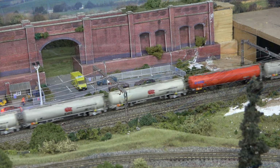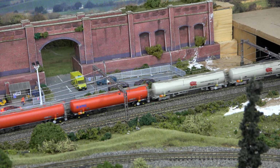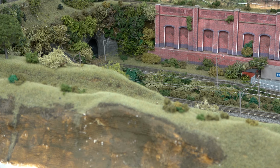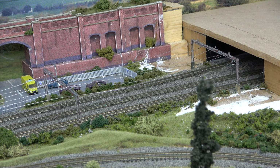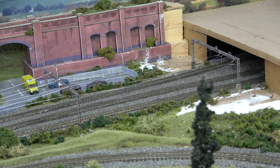So let's have a quick talk about this area. If you haven't watched my overhead line electrification video, then give that a watch. Basically, I've just added some overhead lines to this countryside area of the layout. I wanted to add some overhead electrification, and this seemed like the easiest area of the layout to do it, because there's no obstacles and it's quite simple. The gantries are by N-Brass. They're a bit of a fiddly build, but they're worth it because they do look quite good.